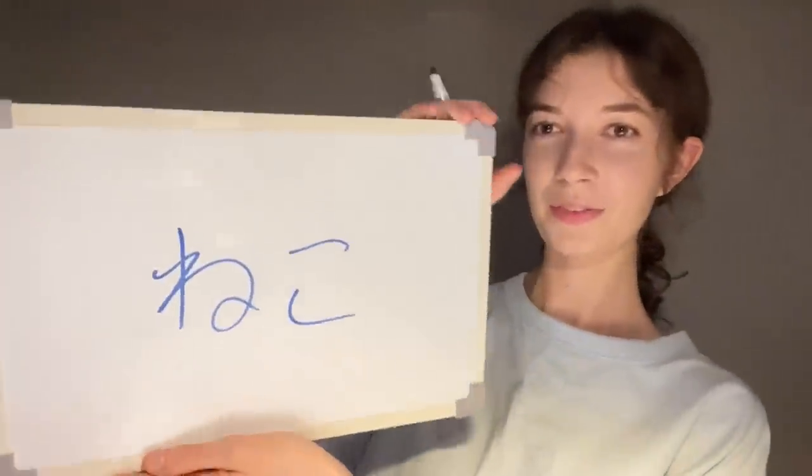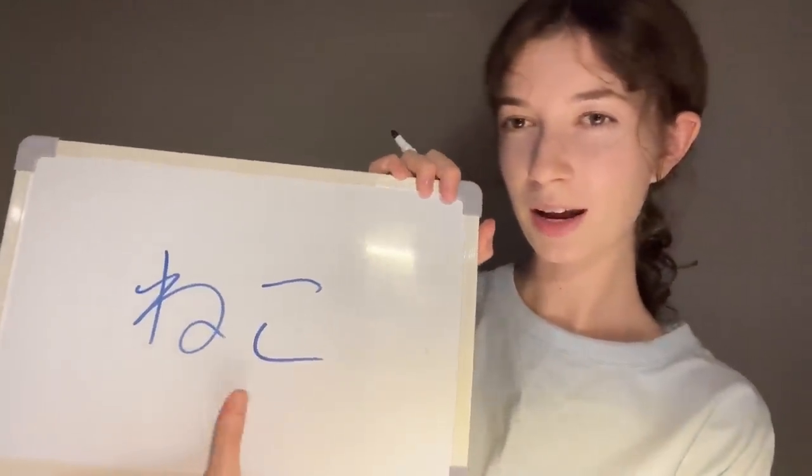Let me think. I'll start off with an easy one that I think many of you probably already know, so this is just our easy practice round. The word that I'm thinking of is neko. Neko, neko. So, neko means either one, dog, two, cat, or three, bird. Dog, cat, bird. What do you think?